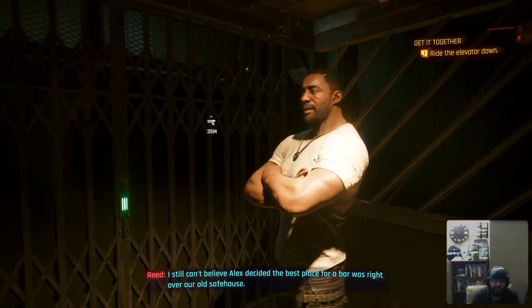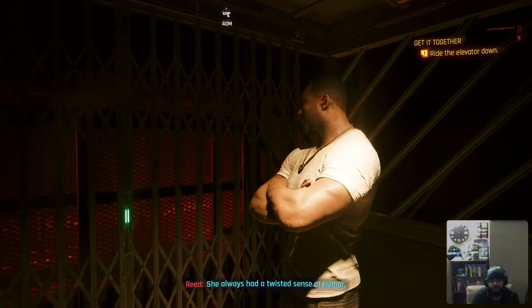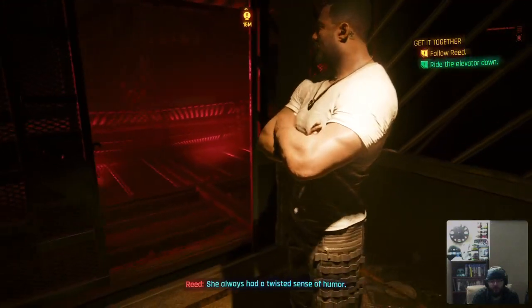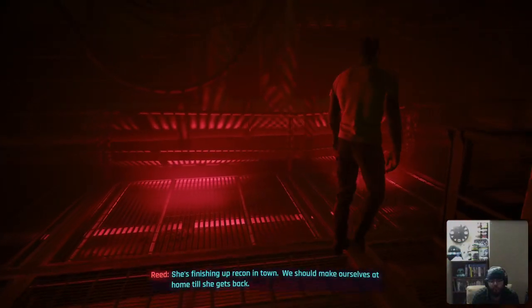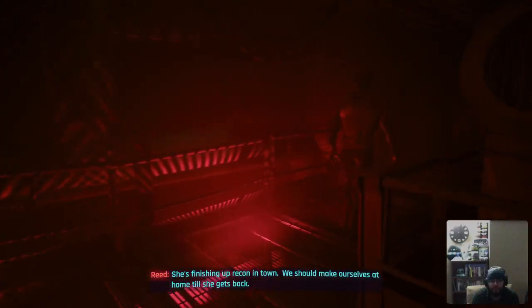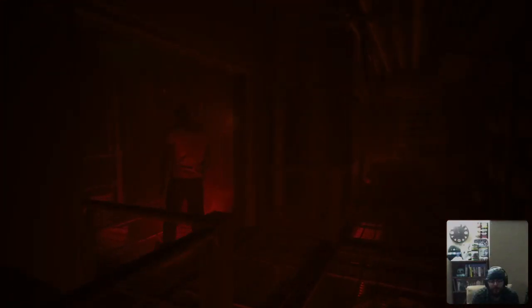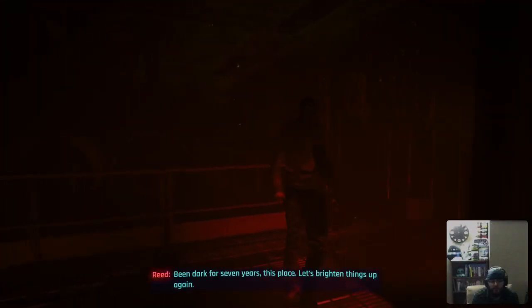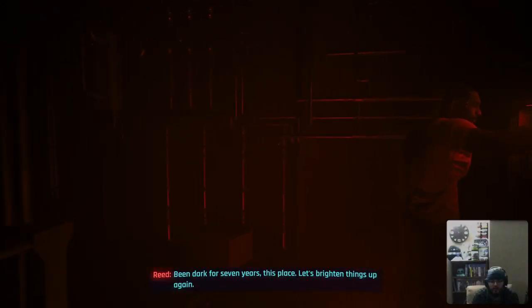I still can't believe Alex decided the best place for a bar was right over our old safe house. She's always had a twisted sense of humor. Where's she at? Waiting downstairs? She's finishing up recon in town. We should make ourselves at home till she gets back. Been dark for 7 years, this place. Let's brighten things up again.